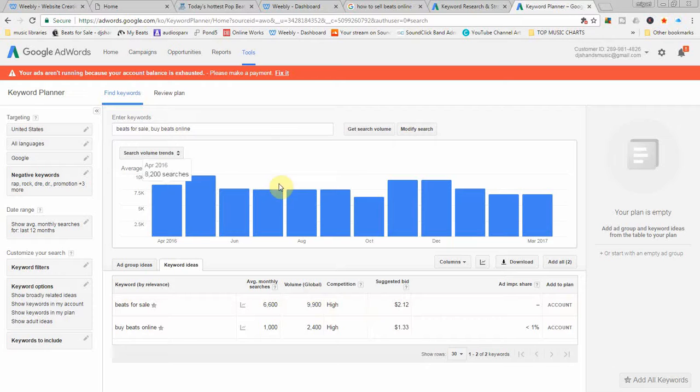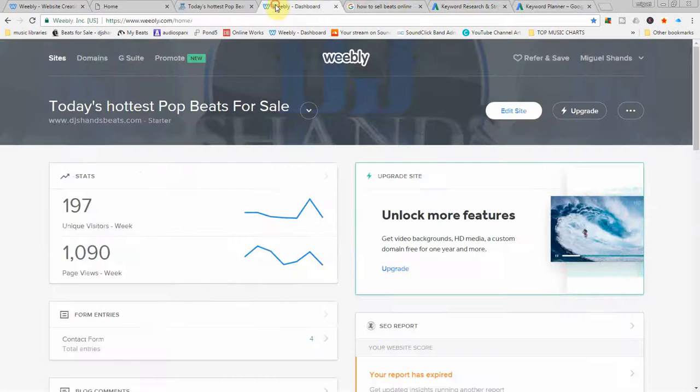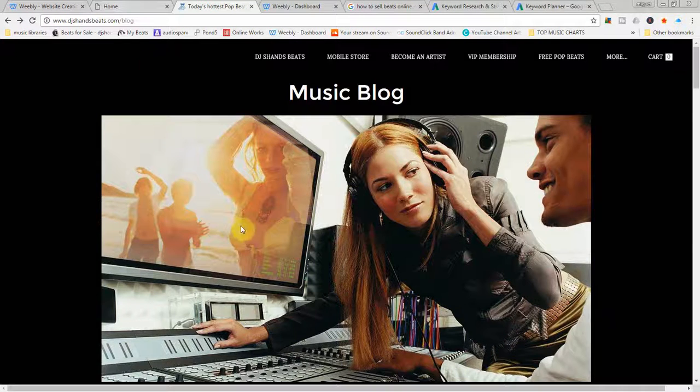So you want to be creative, write them all down on a notepad and see what you come up with. See if you can find something with lower competition but still a lot of search volume. After you do that, you write an article using those keywords.